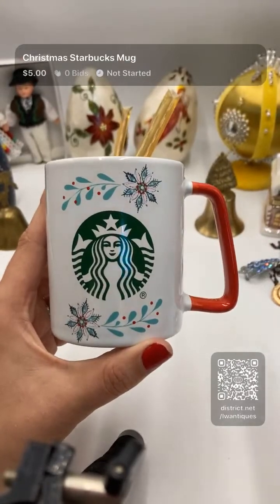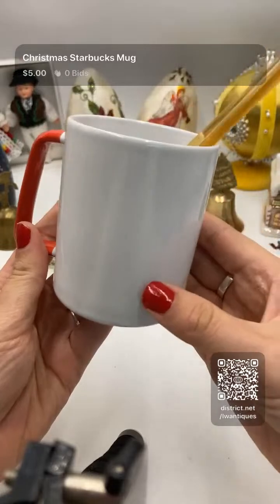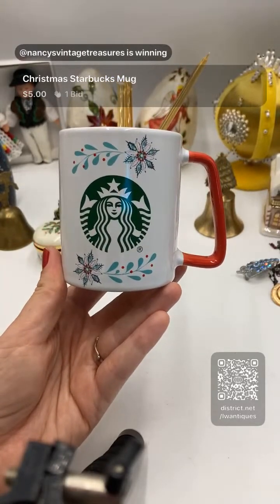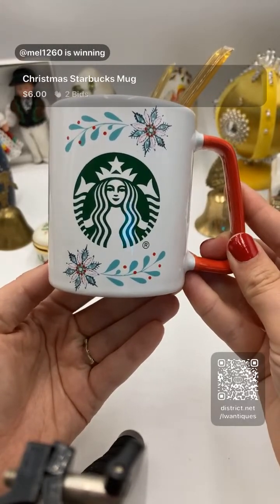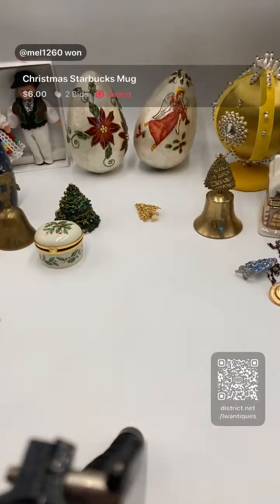Starting this one at 5. And this one is running. Nancy's in for 5. We're at 12 more seconds. Mel is in for 6. And 3 more seconds. And Mel, you're getting a little treat in the mail. Yay! And Mel doesn't live too far away from me, so it will hopefully stay safe and the honey doesn't get everywhere.